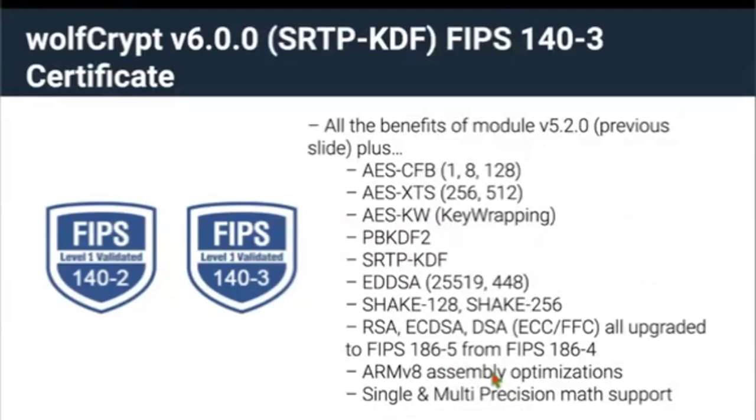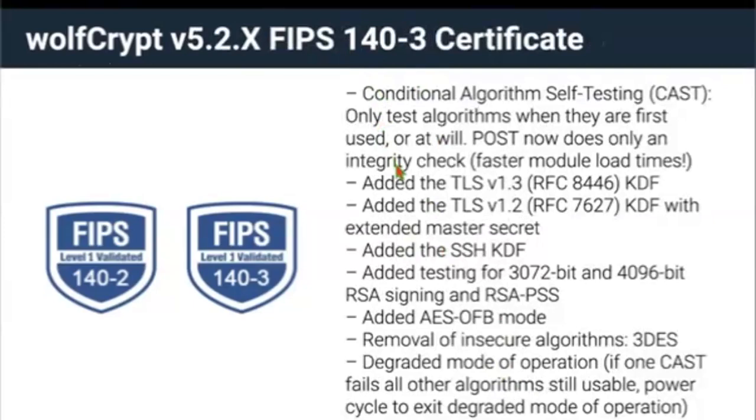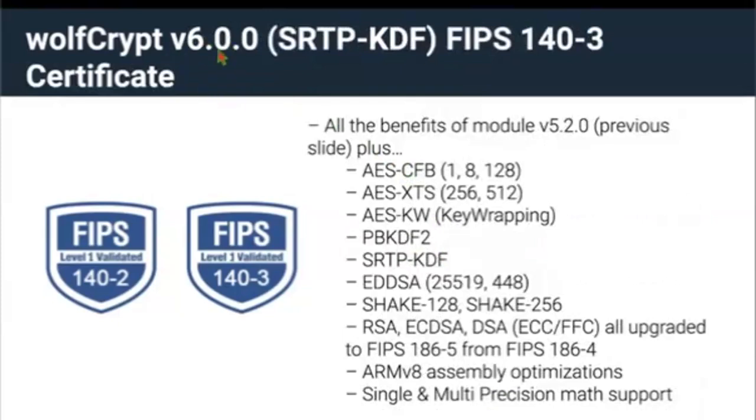This next slide is about our upcoming submission. So one of the upcoming submissions we're working on is module version 6. So what I've been talking about this whole time for the 140-3 cert that we got, that's module version 5.2.1. And so we'll be working on version 6.0.0 next, which will bring, in addition to the 2 TLS KDFs I mentioned and the SSH KDF, we will now also be certifying the SRTP KDF. In addition to that, we're adding AES cipher feedback mode for 1-bit, 8-bit, and 128-bit. And if you're not familiar with these and you're curious, just send us an email afterwards and we'll explain a little more.